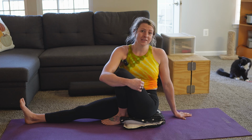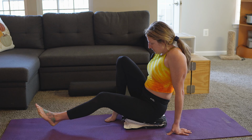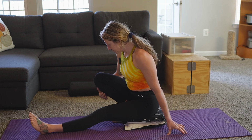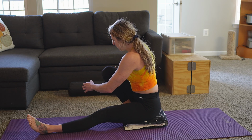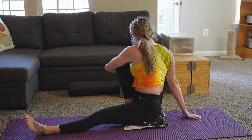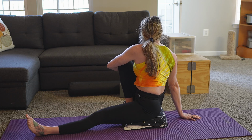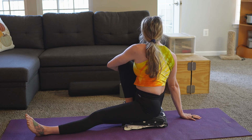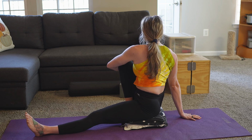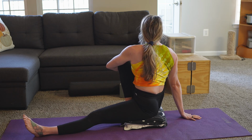Awesome. Then we'll switch sides. So again, heel in line with the butt, right next to the butt. Then hug that right knee with your left elbow. One side's going to feel a little tighter than the other. That's completely okay. We're working on symmetry and alignment. Deep inhale, up with the chest, forward with the chest, then exhale.